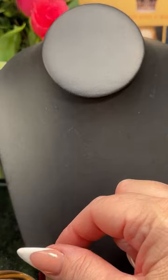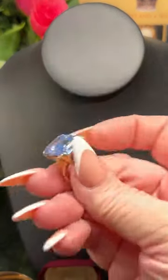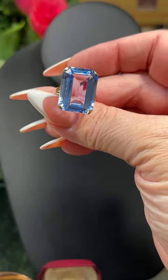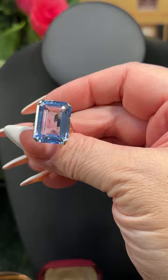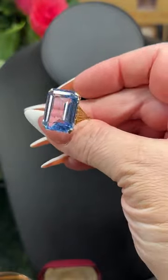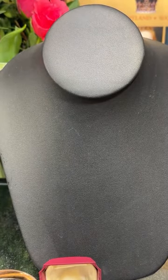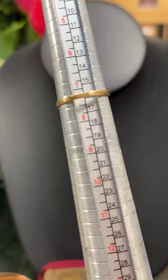Let me show you a couple stone pieces before I finish showing you all the gold on there. Art Deco crystal blue spinel. The honker. Hi, Ramel. I see someone say hi, Linda. Hi, Linda. I'm not watching chat. I'm terrible. Emerald step cut. Seven and a quarter.